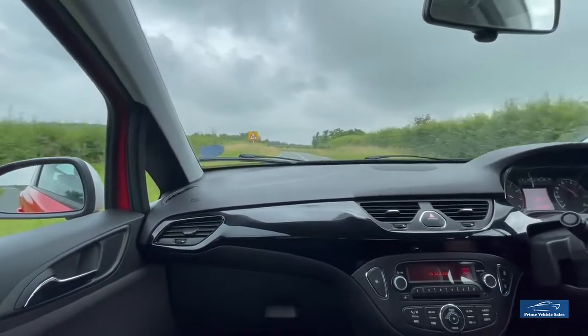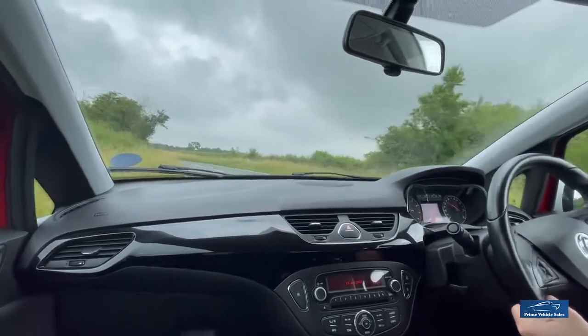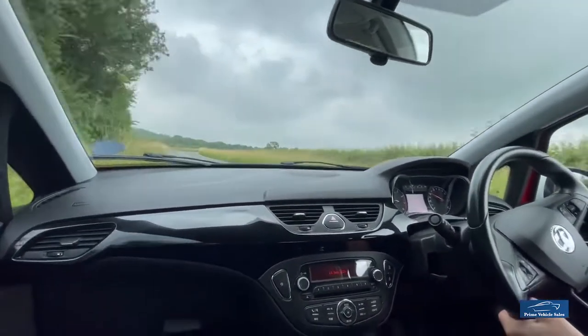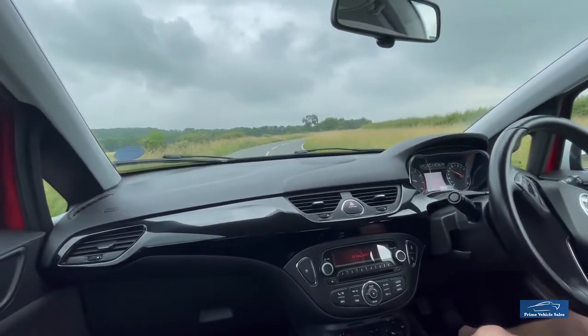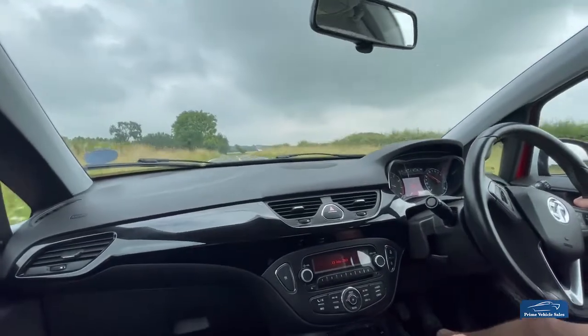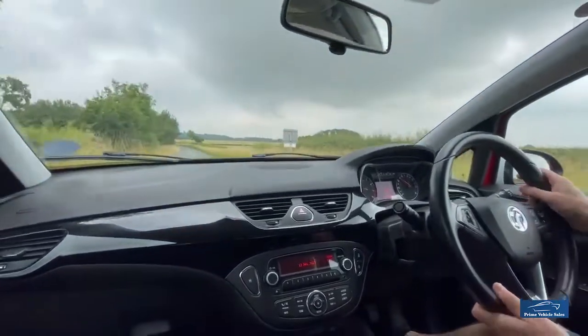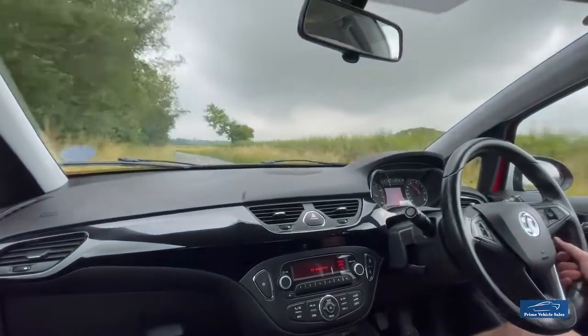It is the Sting, so it's in red with the white stripes. It's got white mirror caps and white wheels on it. It's got cruise control, lecky mirrors, lecky windows. I say it's got two keys as well. Yeah, great package little car. Great first car. Very nice, pretty little car.